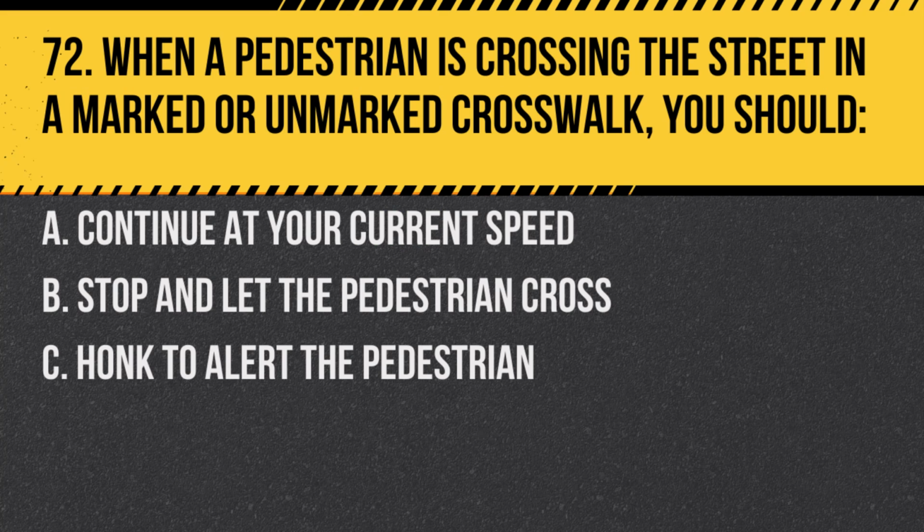Question 72. When a pedestrian is crossing the street in a marked or unmarked crosswalk, you should A. Continue at your current speed. B. Stop and let the pedestrian cross. C. Honk to alert the pedestrian. Answer. B. Stop and let the pedestrian cross. Pedestrians have the right of way in crosswalks.